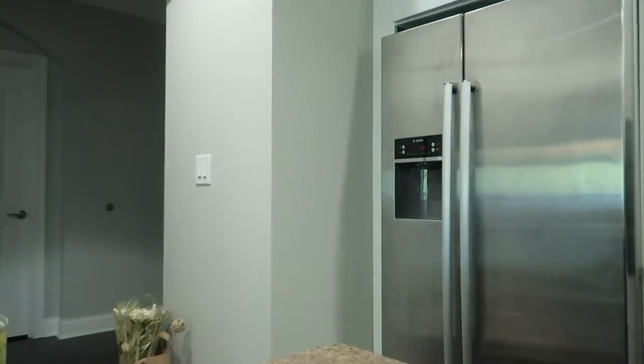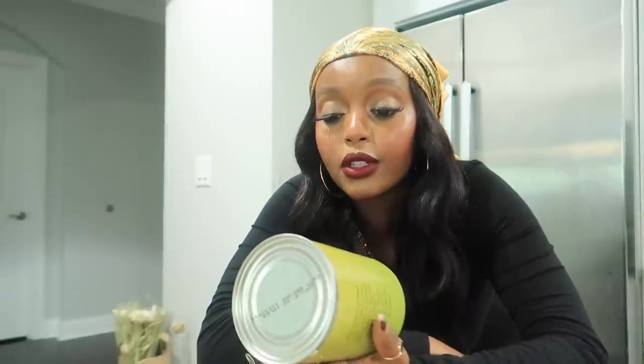I'm still learning about stuff like this. So I made this yesterday. Let me warm it up so you guys can see. But yeah, you can use jackfruit for chicken salad. I've seen a lot of recipes: tacos, like I mentioned, nachos, soups, chili. This stuff is good.